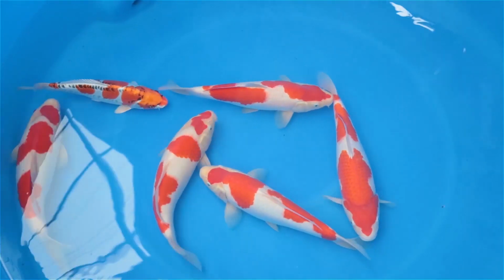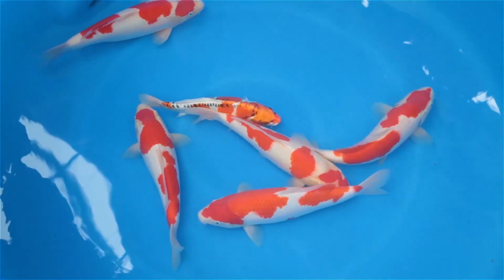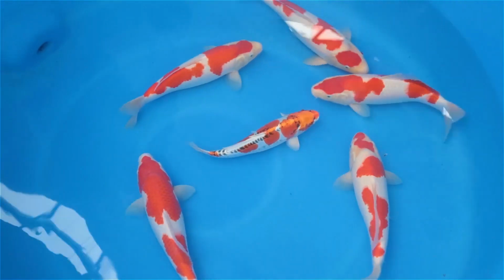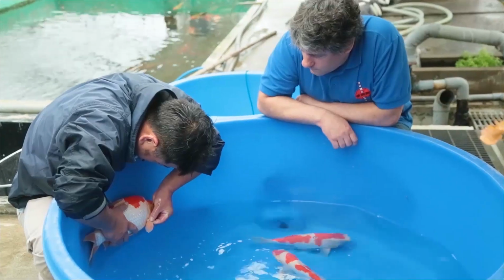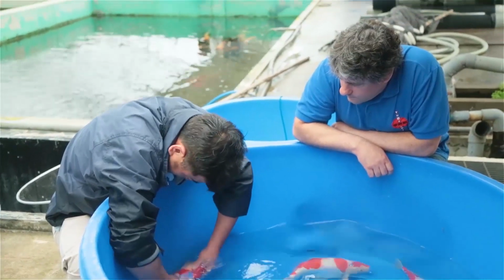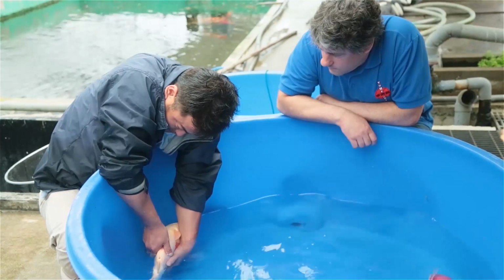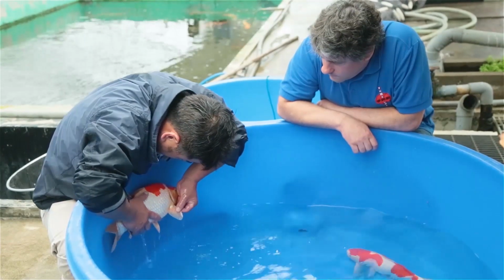Mike seeks Tanaka-san's thoughts. What do you think? What do you like? All over then? Upon checking the fish, which Mike already had doubts about, it turned out to be male, resulting in it being rejected.